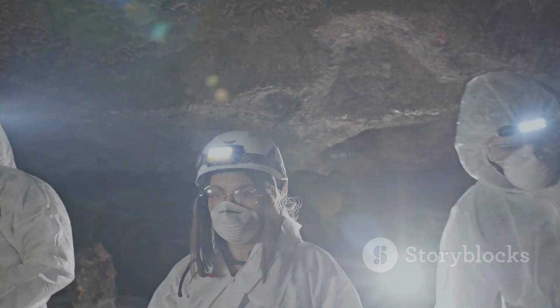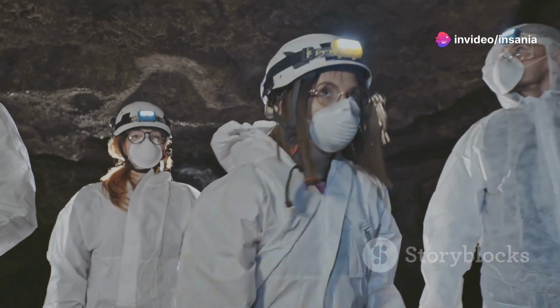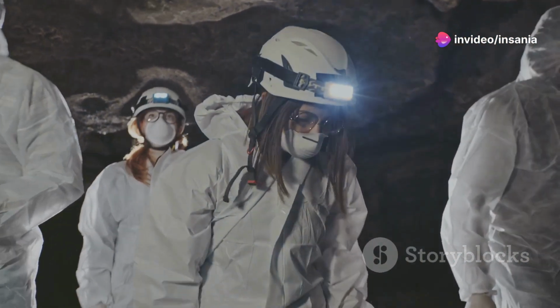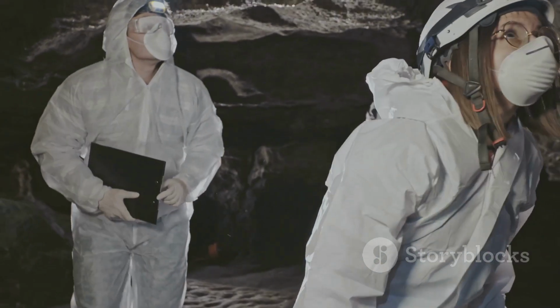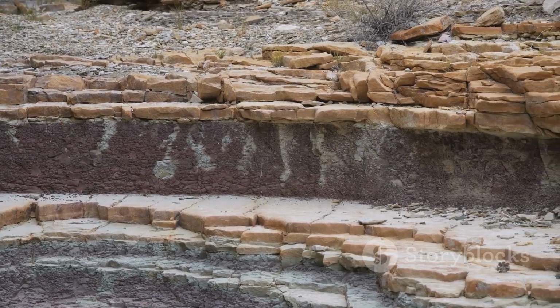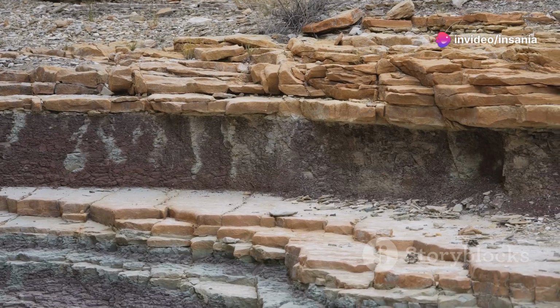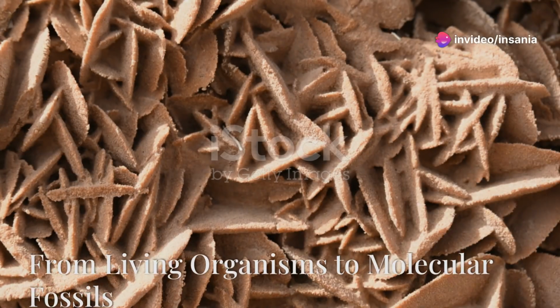By studying these molecular clues, scientists can piece together the history of our planet. They can learn about ancient environments, climates, and even the evolution of life itself. Biomarkers act as windows into the past. They help us understand the present, and they provide valuable insights into the future of our planet.